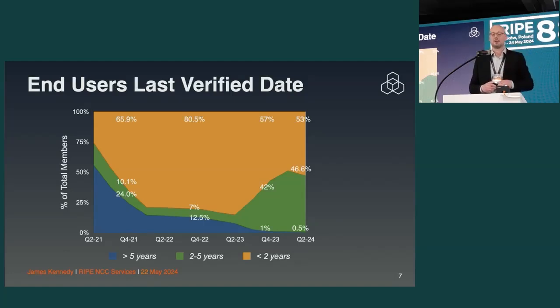Then we still had a couple of complicated cases that especially members of my team clarified, and currently just 0.5% of end users are not verified within the last 5 years. And you see there's an increase in the green part. This is mostly due to the big activity 2 to 3 years ago, and we are busy keeping that number down, and you see it is already being reduced a bit.